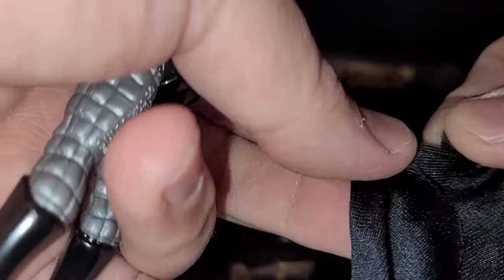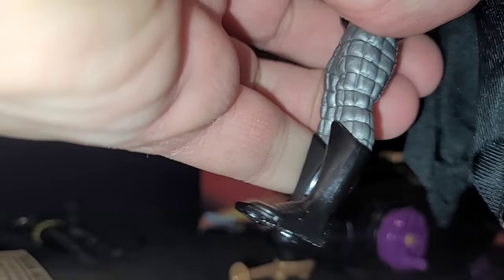Oh, I think the clip is going on this one, which makes sense. It's been clipped to his neck for decades. I'm not even exaggerating. It has been decades.